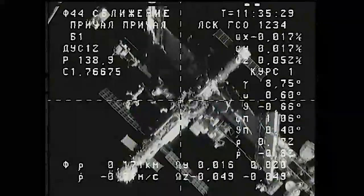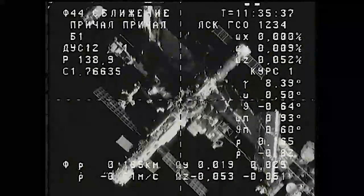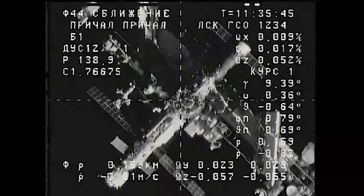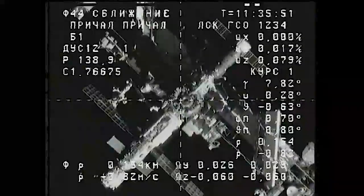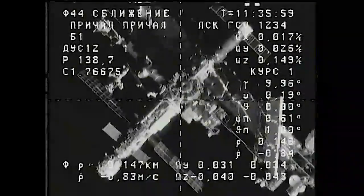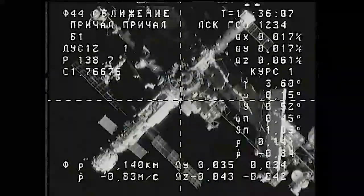Copy. Скорость набрана. Минус 0,8, дальность 170. I confirm the posigrade maneuver, and the range is 0.184. Copy. Дальность 160. Range is 160, and the range rate is minus 0.83. Принято. Copy.